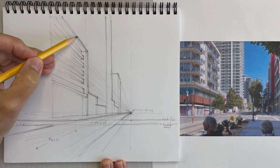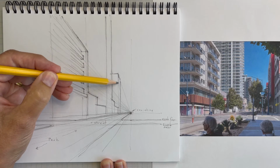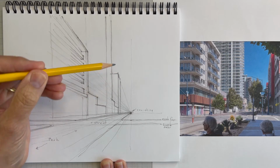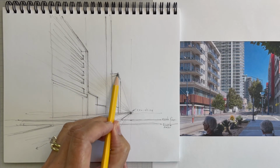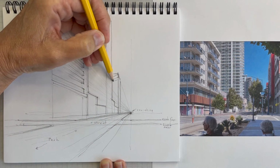I've got then the smart corner building in the background. I'm going to put that in. It's got those distinctive angled balconies. I'm just going to throw a little bit of detail in to highlight that one. I'm not going to worry about it.